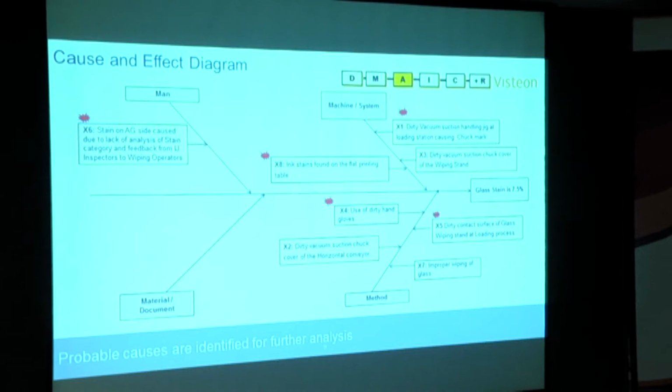Under the man category we identified a lot of stain caused on the AG side. That was one of the causes. Then we found a lot of ink stains on the flat printing table. Then we found a dirty vacuum suction handling jig, which was contaminated at the loading station. Then we found the vacuum suction chuck cover of the wiping stand. They have the wiping process where they clean the glass surface.